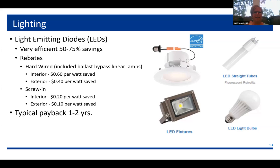Just to add to the lighting, Brandon, we also rebate new lighting construction as well. This specifically talks about retrofit, which will be the case most of the time. But if anyone is considering new construction, we also rebate new LED light installations at a very similar rate.